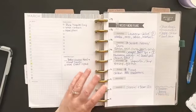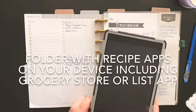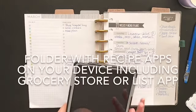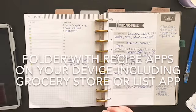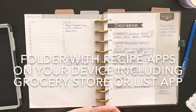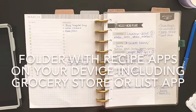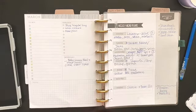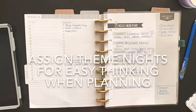So just to recap some of my tips: make sure that you have a folder on your device for your meal planning. It makes it a whole lot easier. And if you have grocery pickup like I do, it's so much easier. That's how we keep our list. I don't usually take a paper list. I don't even go to the store and go grocery shopping anymore because pickup has saved me so much with kids. So have your apps together. Maybe do some themed nights. If you get tired of those themes, you can switch them up a little bit.